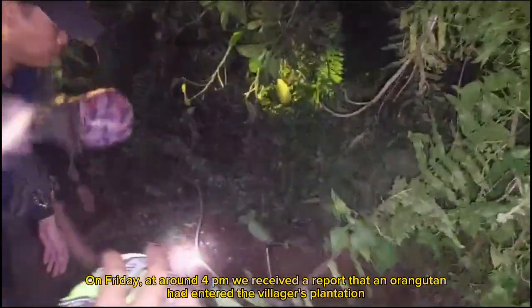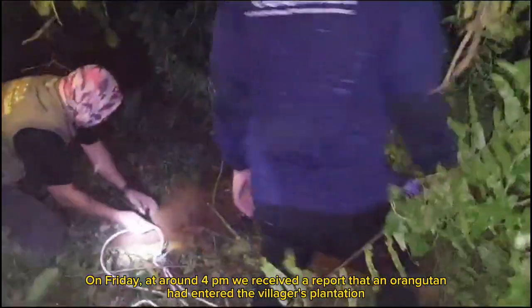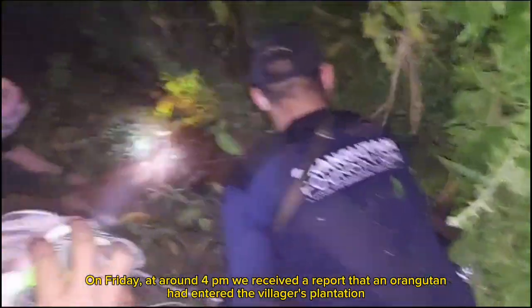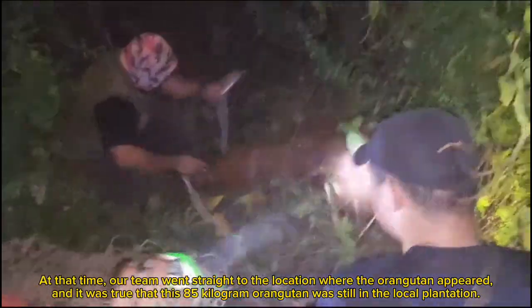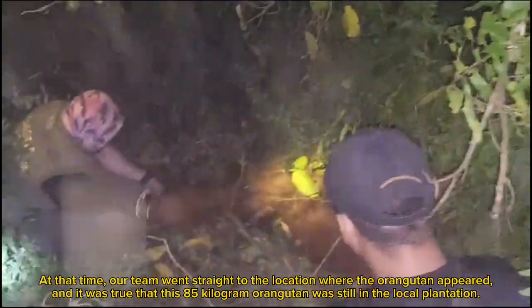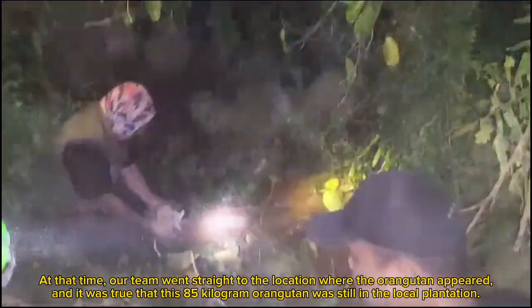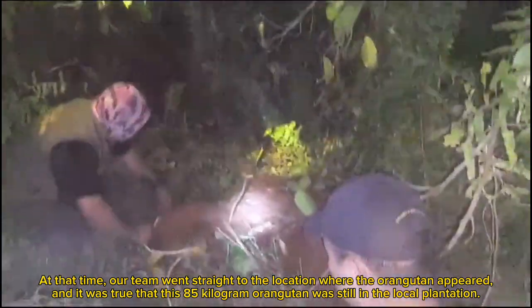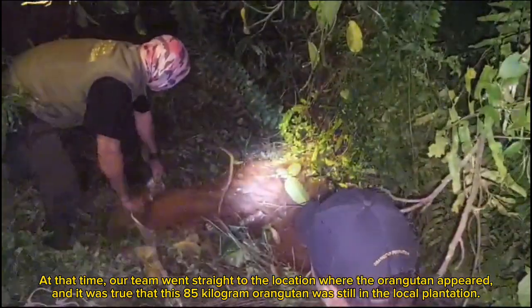On Friday, at around 4 p.m., we received a report that an orangutan had entered the villagers' plantation. At that time, our team went straight to the location where the orangutan appeared. And it was true that this 85-kilogram orangutan was still in the local plantation.